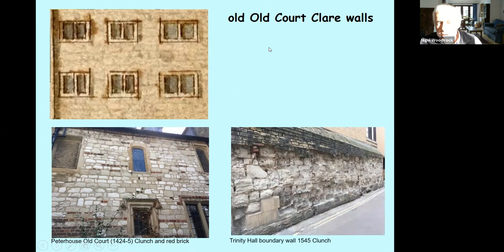Looking at some surviving clunch walls which haven't been so well maintained, you'll see that it's not difficult for it to get into a state of disrepair. This is a 1545 wall on the boundary of Trinity Hall with Garret Hostel Lane. I think the simple explanation is that the former Old Court was built of clunch, and even 100 years after the last additions to it, it was in a bad state and simply needed replacing. Other colleges faced this problem too. Christ's and Pembroke, for instance, had buildings built of clunch, and they actually refaced them in Ketton limestone. But for the reasons we've already discussed, it made sense to knock down the old court and start again further back.